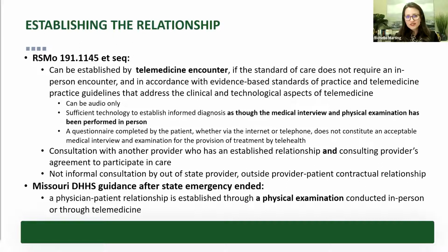Then in our statutes in Missouri, and again, this is not limited to the COVID public health emergency, these are just general telehealth rules in Missouri. Consulting with a professional who consults with another provider, where that other provider already has an established provider-patient relationship and the consulting provider agrees to participate in the patient's care, that can also establish a provider-patient relationship.